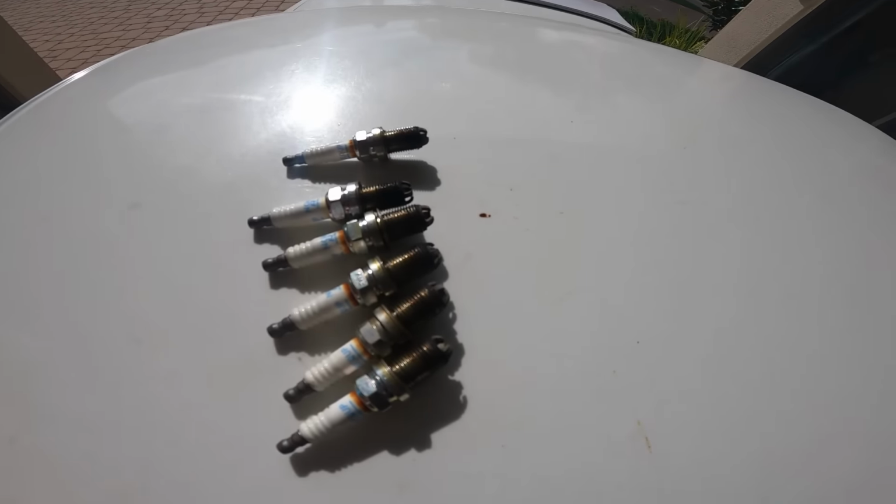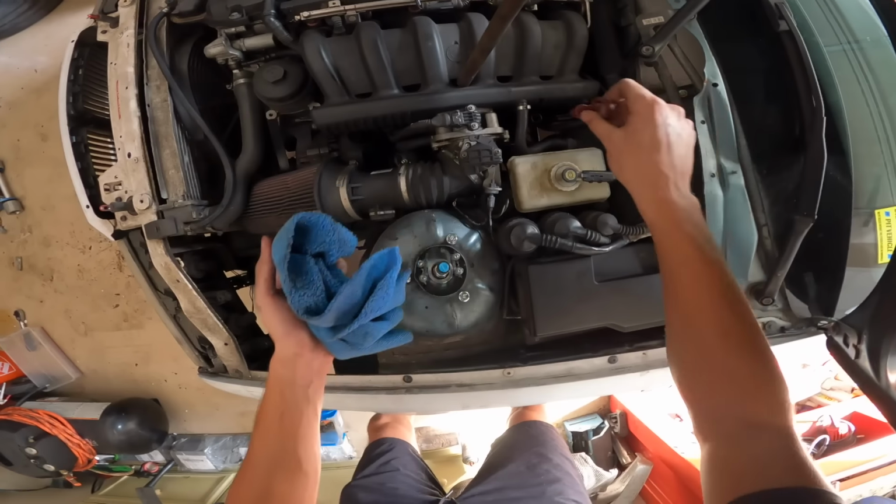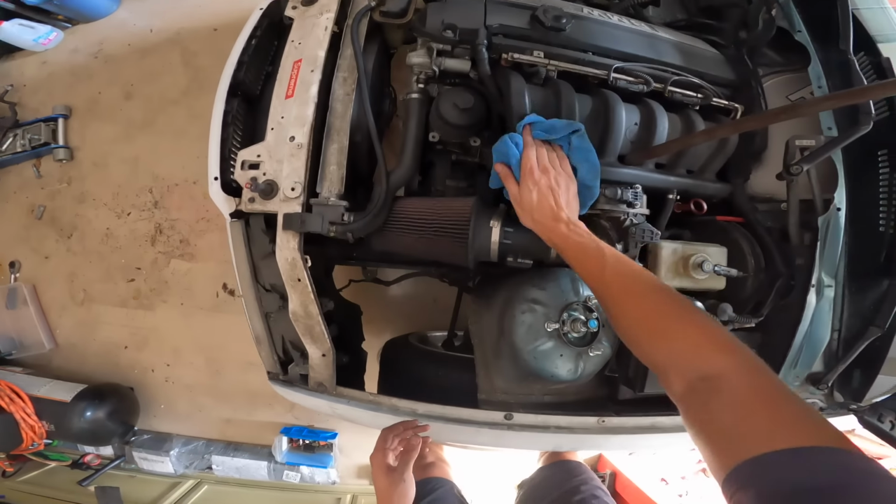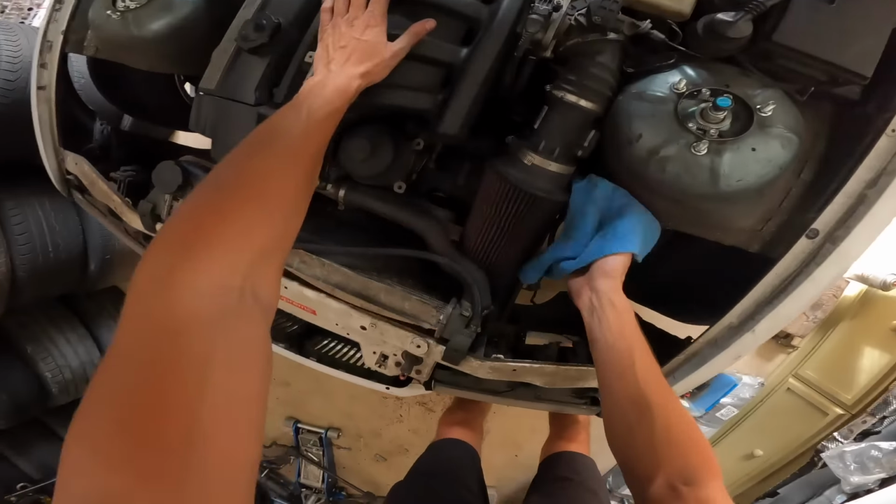All right, I guess we might as well do a little fluid check because we might get a little bit rowdy today. I'm not planning on going too insane, but you know, it might rain later, so. This is how this car keeps going, guys. I always check fluids. Never hurts to check fluids. That is how you keep your car running and driving.